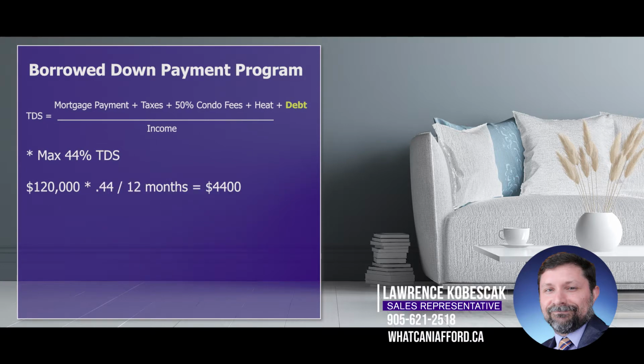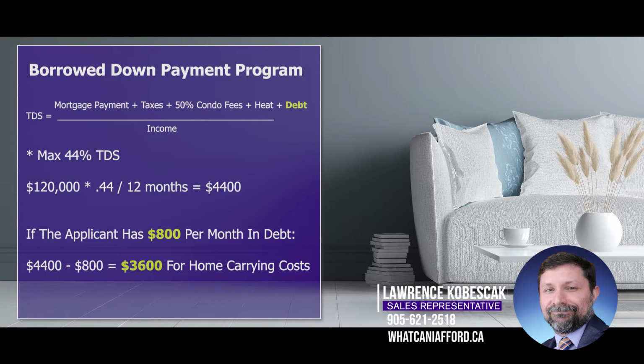Since $4,400 is the maximum debt load including household expenses, if our applicant has more personal debt, they will have to reduce the size of their household carrying costs until both the household and personal debt are under $4,400 per month.